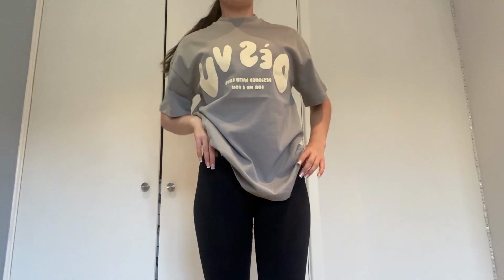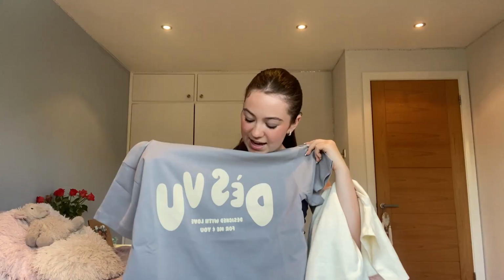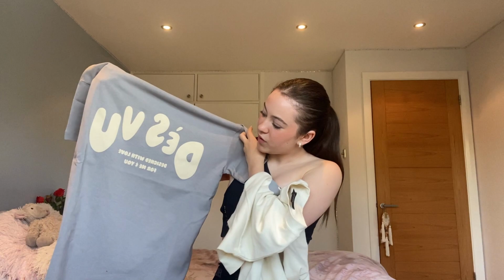This is 100% definitely one of my favourite collections so far. I'd give both t-shirts a 10 out of 10 because I just love that they're so different from everything they've done so far. And I also love the message that it says. It says, "Designed with love for me and you."